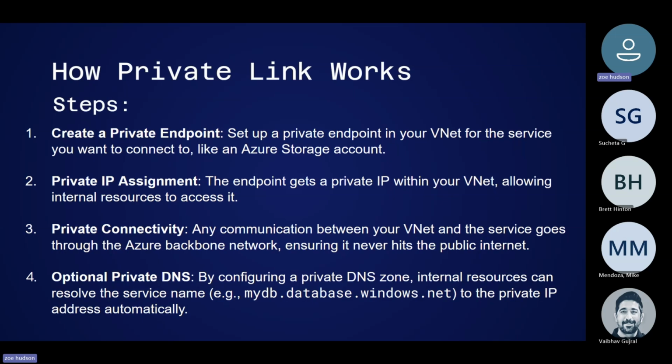Imagine you've got a virtual network that contains a virtual machine running your application. You want the virtual machine to connect to Azure's SQL database securely. With Private Link, you create a private endpoint in the virtual network that allows the virtual machine to access the database over a private connection, all within Azure's secure environment. In summary, the virtual network acts as a private space within Azure, and Private Link provides the mechanism to connect securely to Azure services within that space.